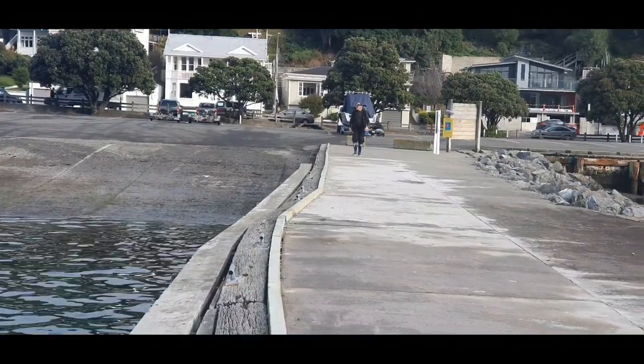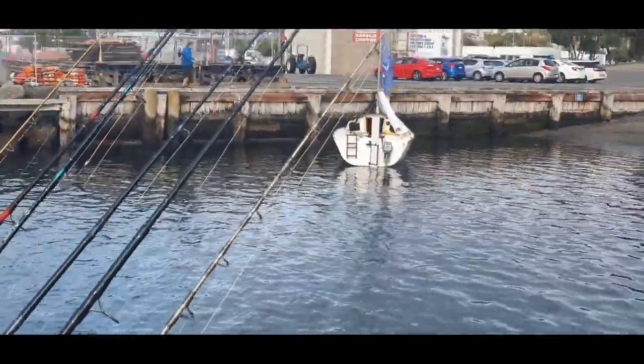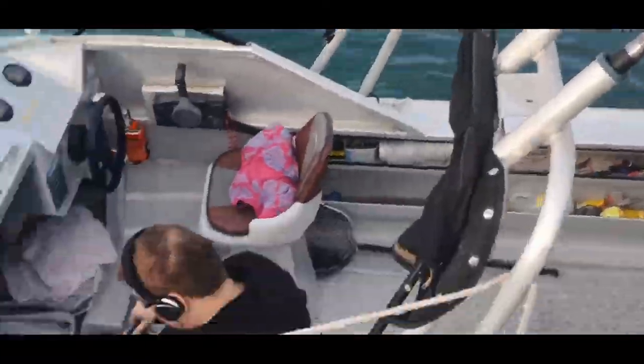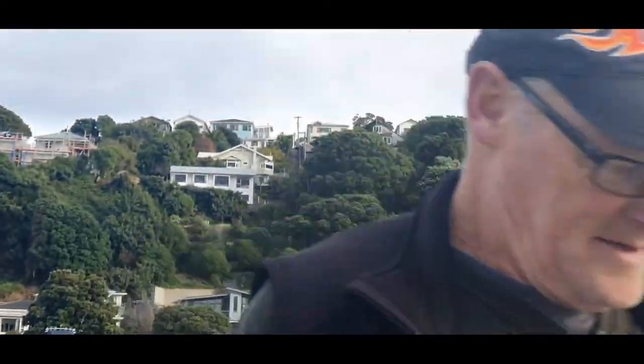Here's our captain. He's coming. There's some nice little yachts in there as well. Be going out for fishing. And there's our boat. There's our mate there. He's listening to a bit of music. Hiya, captain. Hey, what's happening? Let's get bored out.